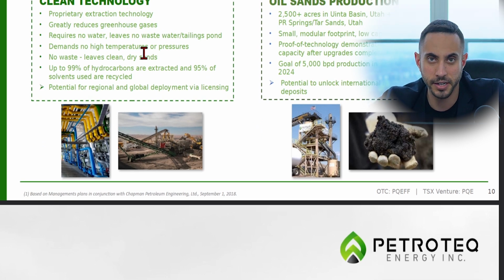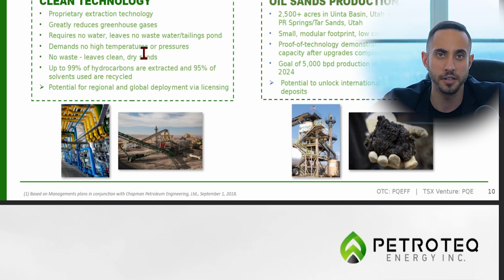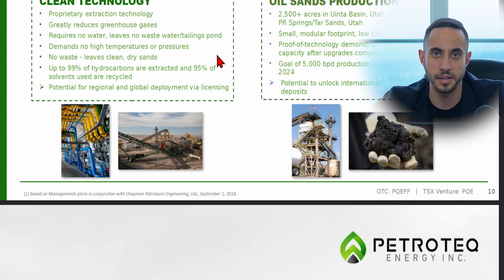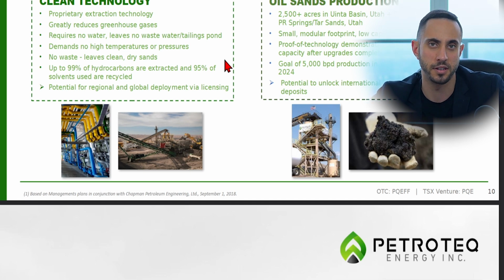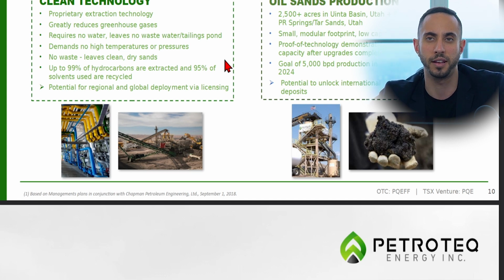So proprietary extraction technology greatly reduces greenhouse gases, requires no water, leaves no water or tailings pond, demands no high temperature or pressures, no waste, leaves clean, dry sands. Up to 99% of hydrocarbons are extracted and 95% of solvents used are recycled. Potential for regional and global development via licensing.